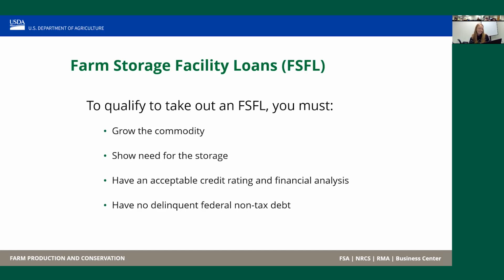And then next, you have to have an acceptable credit rating and have a financial analysis, essentially to prove that you can pay back the loan. And you can't be delinquent on any federal non-tax debt.